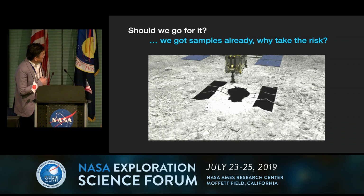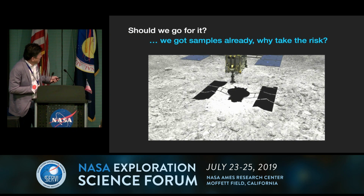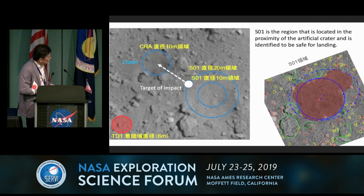So in order to do that, you have to go down to the area close to the crater. But the natural argument, especially from those people above me, is: why do you take the risk? We have made all those efforts to make the first touchdown successful, and why do you tell me that you have to go back there again? But the argument is that the target of the impact was situated at this position.